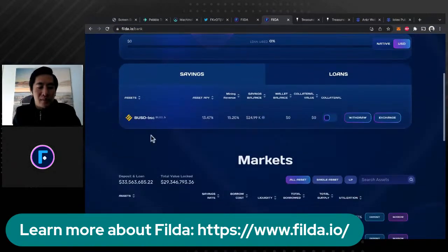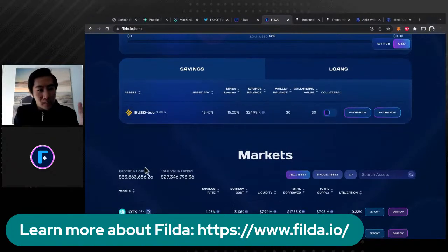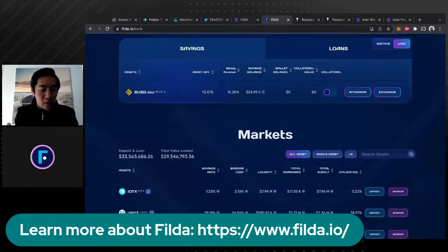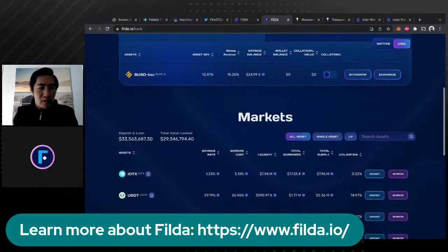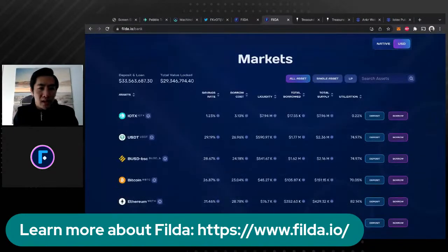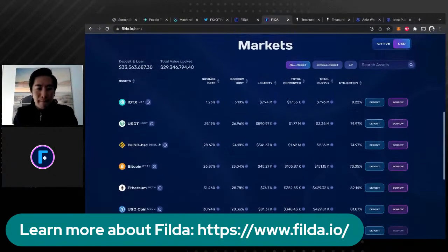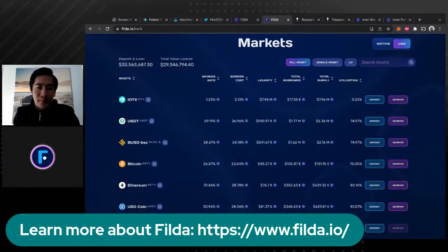That was the really interesting part that I saw: the aggregate rate was around 27%, but that's broken down into two sections. One is the asset APY, so stake BUSD or stake IoTeX to earn BUSD or IoTeX. But there's also mining revenue in Filda tokens. So when people are looking through all of these markets and their rates, the savings rate is a combination of the asset APY and the mining revenue. That's right? Yeah, absolutely.